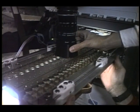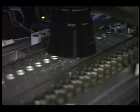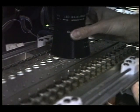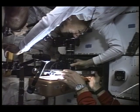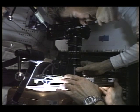I2 and I3. Up. Doesn't look like anybody's growing in there. Slide. And I3 has bubbles and R4 has bubbles.